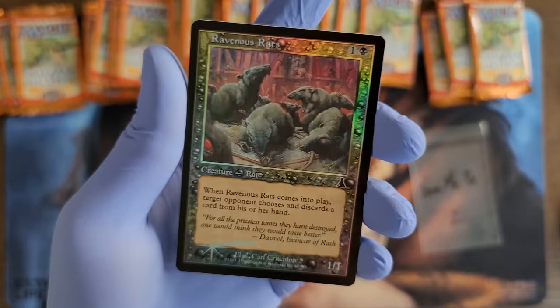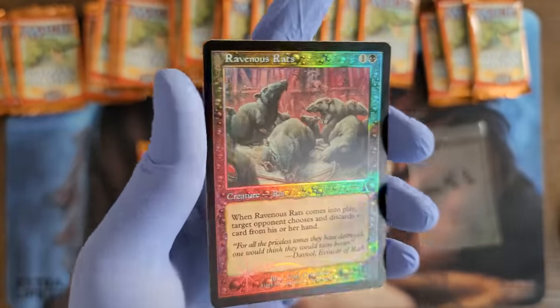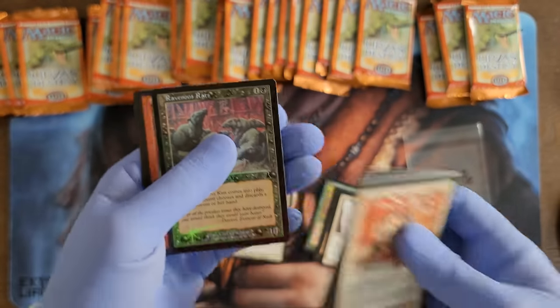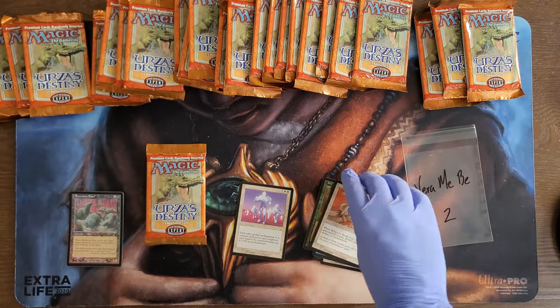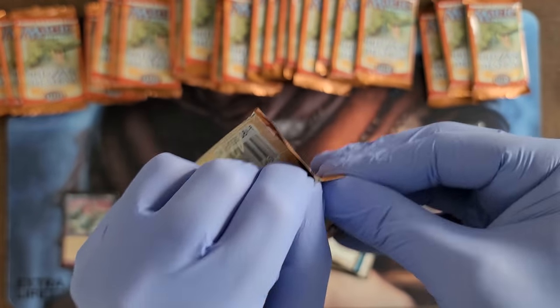Ooh, Ravenous Rats looks nasty. I'm telling you, all these black ones, just the foils on them are ridiculous. That just pops like no other. Congratulations. You got yourself a nice top hit. Plus, you got yourself the Ravenous Rats. I'd say you're rocking and rolling right now. One more pack. One more pack for the goat lady.